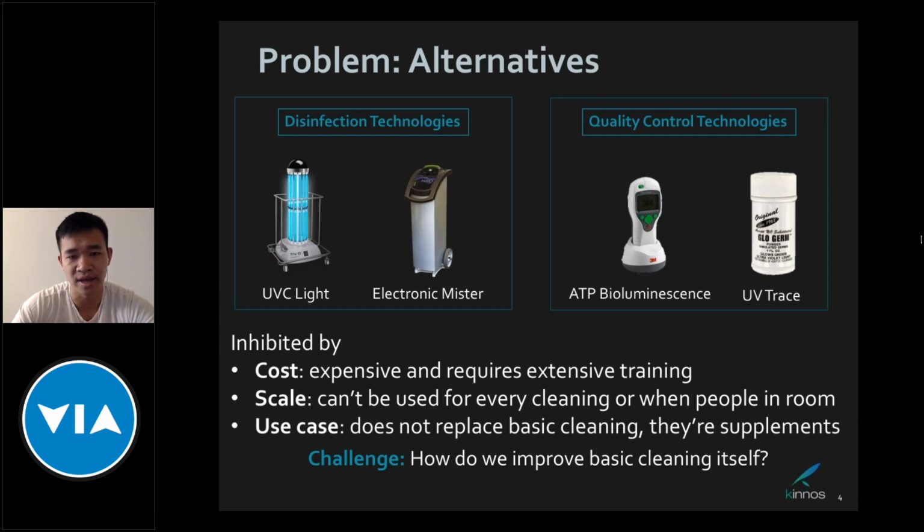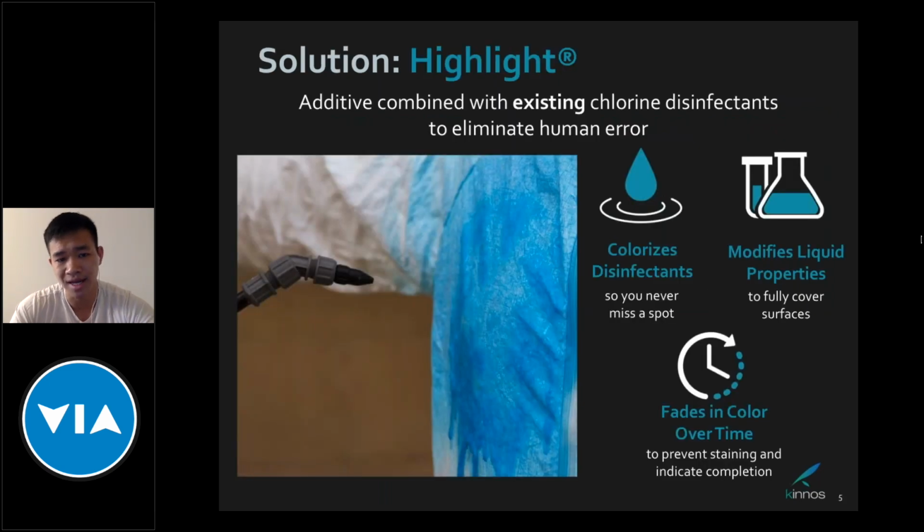So the challenge that we see that technology has not addressed yet is really, how do we improve basic environmental cleaning itself using a disinfectant? And our solution is Highlight. It's an additive that's combined with existing bleach solutions at point of use to eliminate that human error. It colorizes disinfectant so you never miss a spot and you hit every single square inch of a surface. Rather than forming droplets and rolling off a surface or evaporating quickly, Highlight allows disinfectants to fully adhere and cover surfaces and maintain a long wet time. And importantly, Highlight fades from blue to clear when the contact time has been met, and this provides real-time feedback for when disinfection is done.